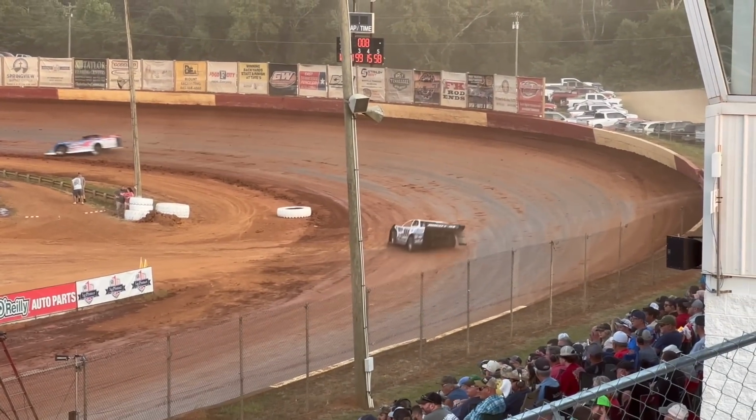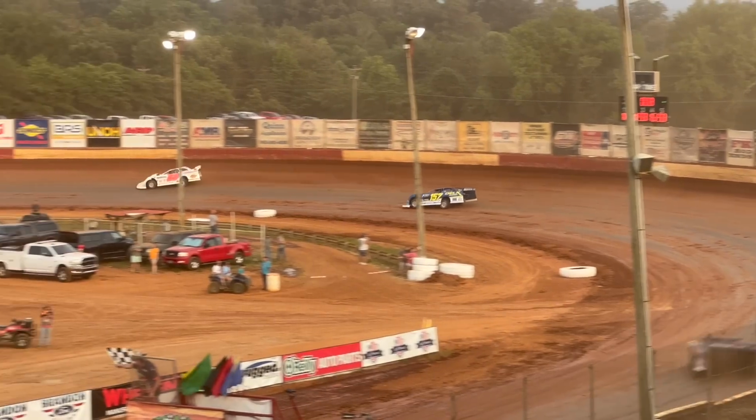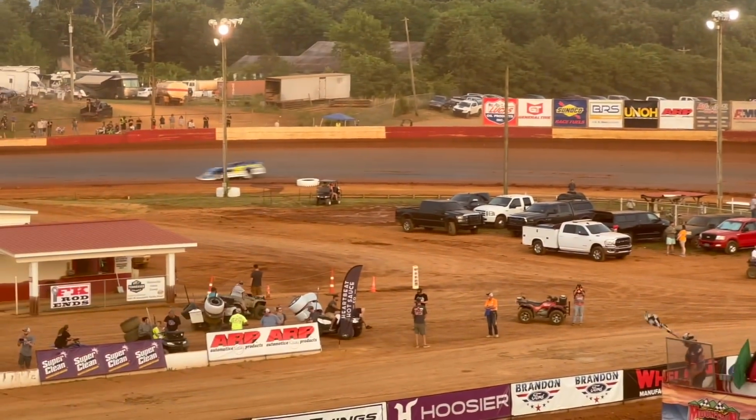Hudson O'Neill wins heat race number 1. Him and Max Blair going on to the main. Everybody else going to have to go to a B main. Devin Moran, Mike Marler behind him.